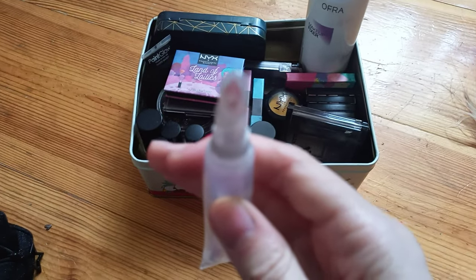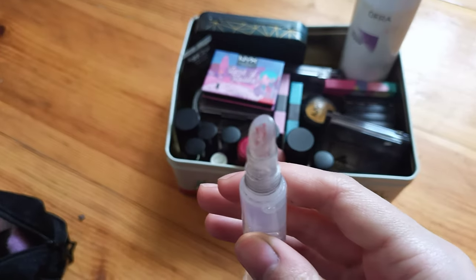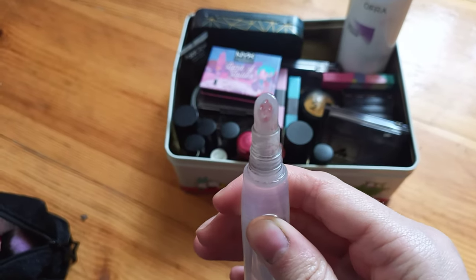Okay, I'm gonna put my phone down because this is really on there. Sorry about that. It's dirty because I use it as a topper. I don't use it on its own, I only use it on top of other things, so it's dirty.